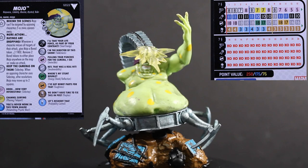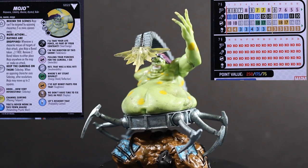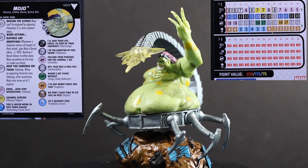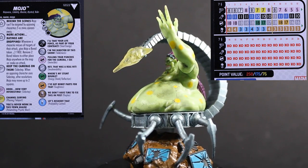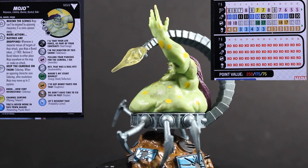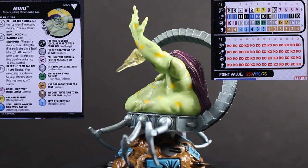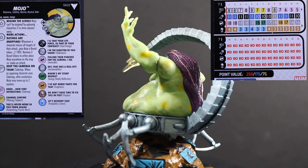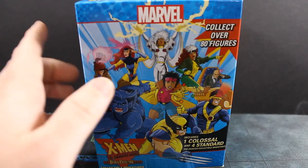Definitely one of the most desired figures for me out of this set, even though mine's broken. I will update you guys on if WizKids actually replaces it with another Mojo or not, because I really wanted this figure, and I'm super happy to have him, and if they aren't going to replace him with the same figure, I'll just keep this broken one, but there will be an update video letting you guys know what happened either way.